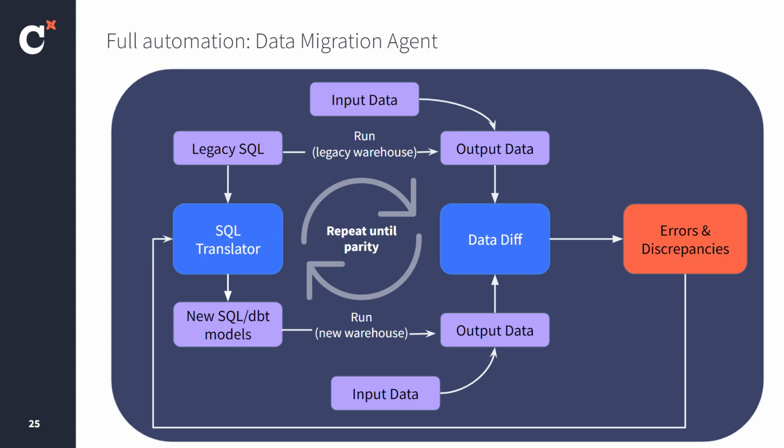So introducing data migration agents. So what's an agent? It's just some kind of LLM-enabled thing that does some part of a job semi-autonomously. And in this case, it does the migration for you. And the way that it does the migration for you is very simple. It takes legacy code, right? We're taking legacy code, let's say stored procedures on SQL Server. We translate it using an LLM. We get the new code.